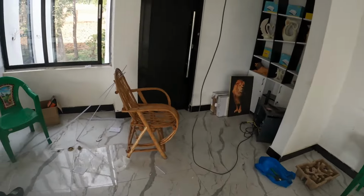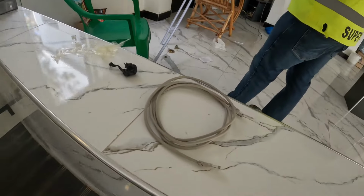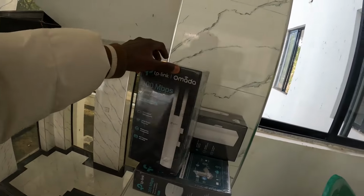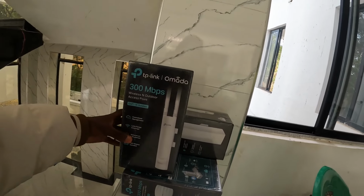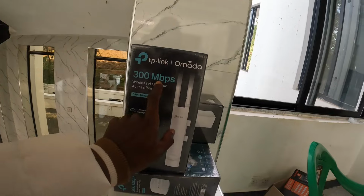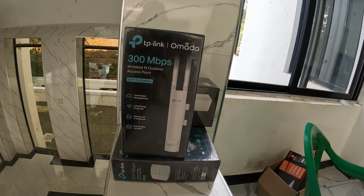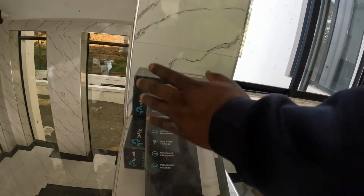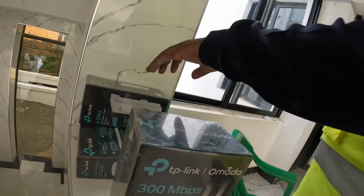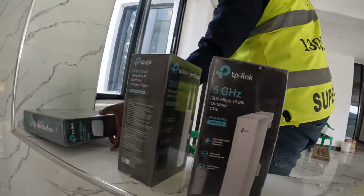Yes. Internet, guys, we are fixing here. Steve J1, the internet man, fixing everything for us here. Okay. And we have some called TP-Link. Hii ni aerial. 300 megabytes per second. It's just like a router. This is what you use from outside there. So when you go there, this is for outside. This one is still for outside, but this one is using the house.